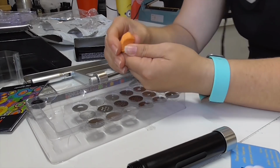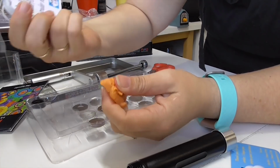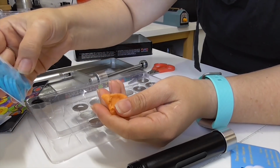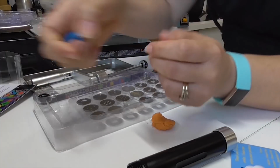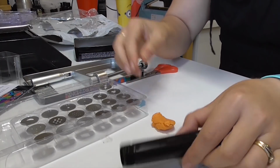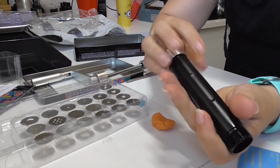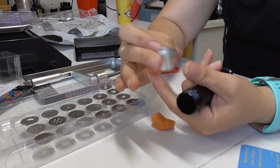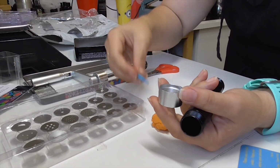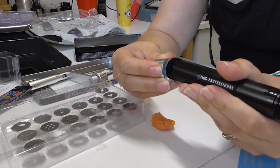In fact, let's get it dirty. I've just got myself a piece of soap dough here, just whichever one I picked up first. I'm going to see if I can find the star. Okay, I think the actual star has fallen out somewhere in my workspace, so I'm going to have to go and find where that's gone. So instead I'm going to do a little tulip. I'm just unscrewing the bottom, and I'm going to put the disc into the bottom here and then screw this back on.